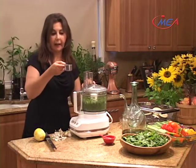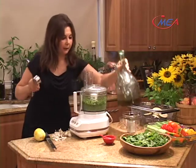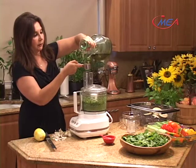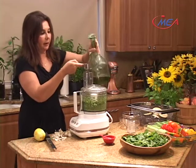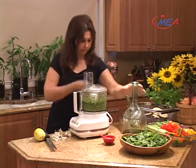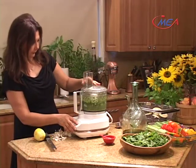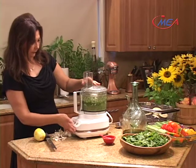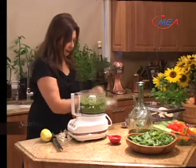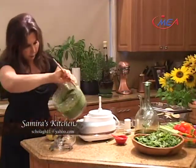To this, I'll add 1/4 cup of water, and then 1/4 cup of extra virgin olive oil. And that's it. Easy, right? Real simple. We'll transfer it to a glass bowl.